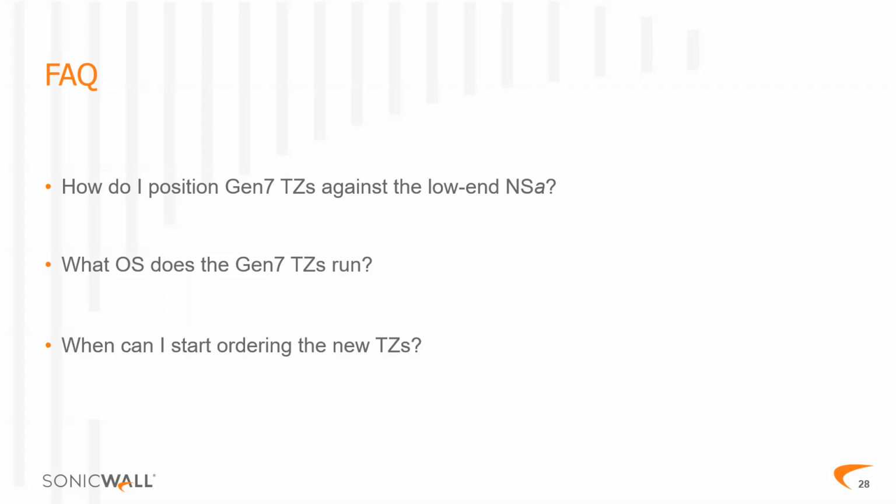When can you start ordering the new NSVs, new TZs? They are already out there. Distribution already have them. So if you want to speak to NetThreat about acquiring a new TZ, they'll be able to get you one right away.